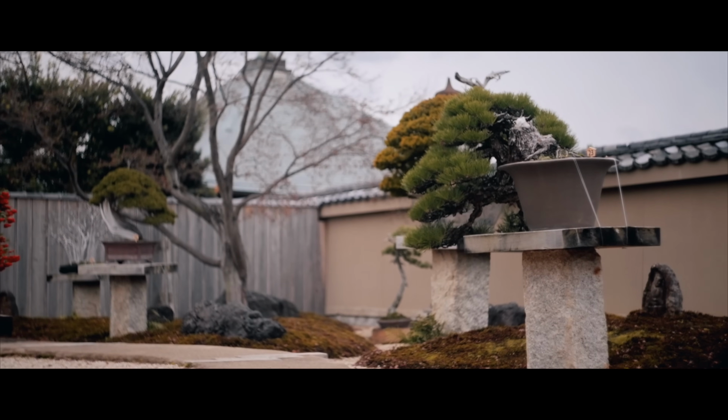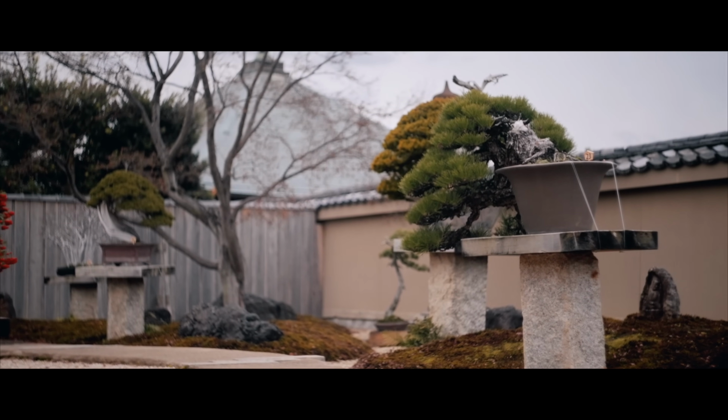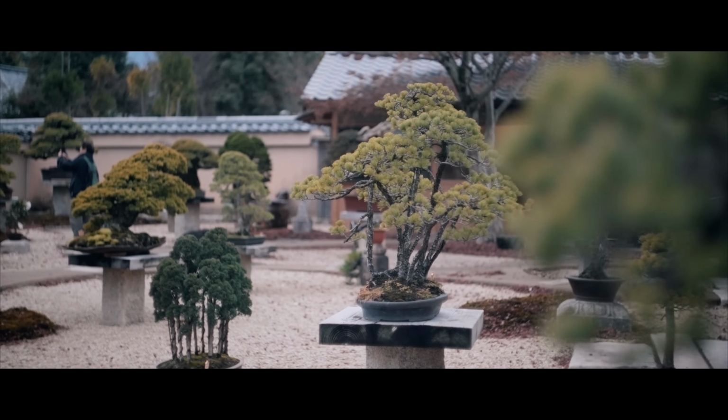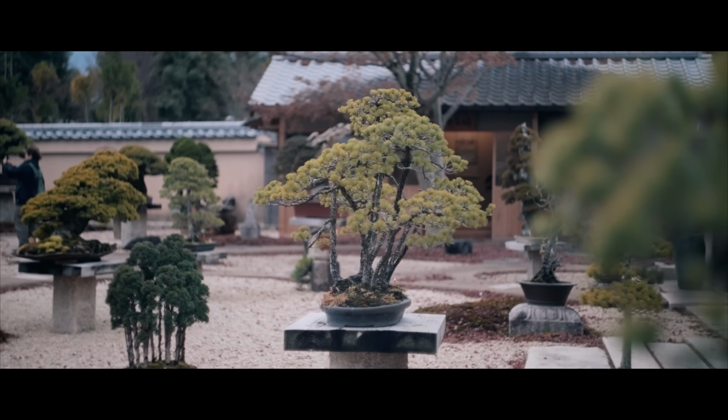Now, what about the styles of bonsai? If a tree falls into the ideal of a specific style, say moyogi as an informal upright, or chokkan as a formal upright, or kengai as a cascade, does that then make that tree a quality bonsai?